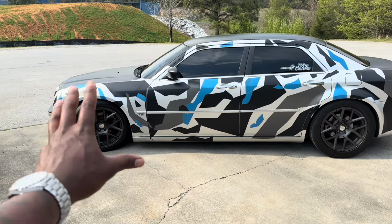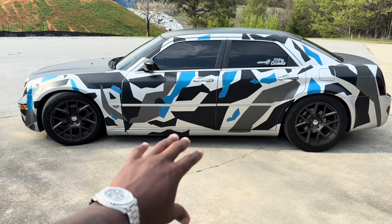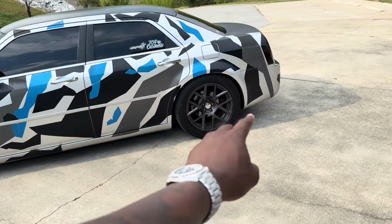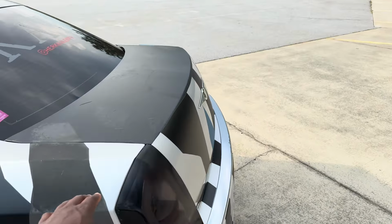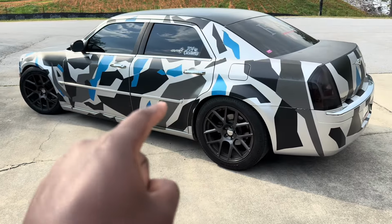Just imagine it with a wide body kit, a Hellcat hood, and it's gonna be with a drag pack in the back. And then we're gonna have a front lip on it. I don't know if I should do a rear diffuser because I don't have mufflers. But we're gonna put a little wing on the back too. So we're gonna get this thing hooked up, bro. Especially when that wide body kit gets on there. This thing's gonna look crazy.